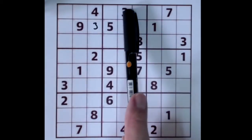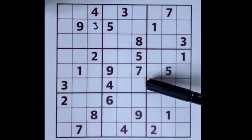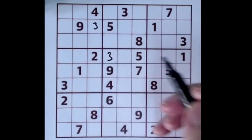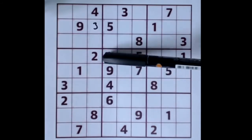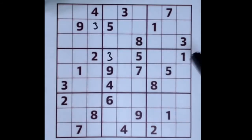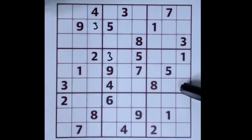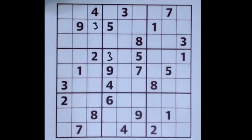I see this 3 blocking down this column here, and this 3 blocking this row here will also leave us with just 1 square, so 3's got to go there. That 3 will take across this row here, and this 3 blocking down, and this 3 across this row here, so kind of blocked, and blocked down here gives us a 3 in this position here also.